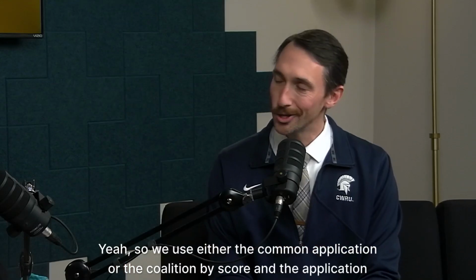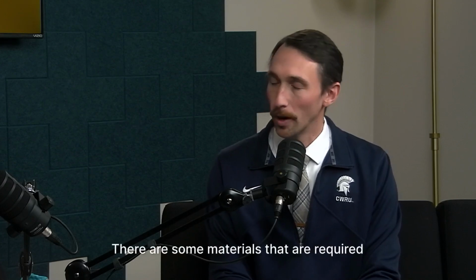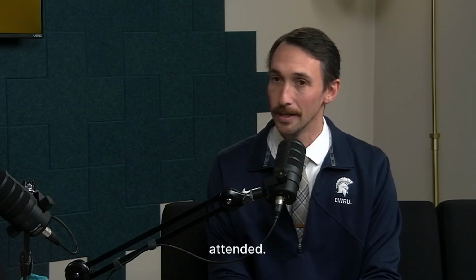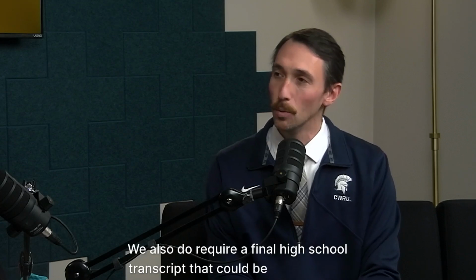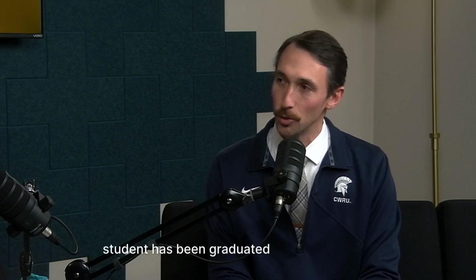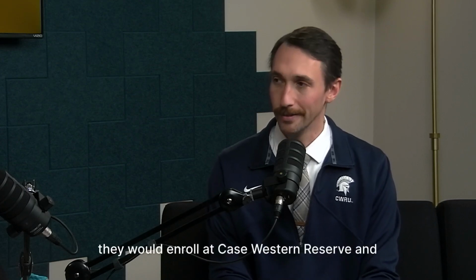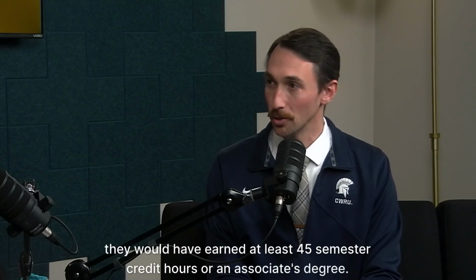And the application itself is pretty straightforward. There are some materials that are required when they apply. Obviously, their college transcript from Tri-C, as well as any other colleges they may have attended. We also do require a final high school transcript. That could be waived if the student has been graduated from high school for at least 2 years by the time in which they would enroll at Case Western Reserve, and they would have earned at least 45 semester credit hours or an associate's degree.